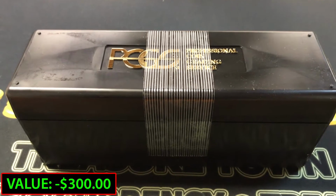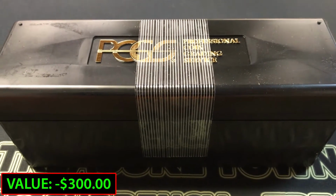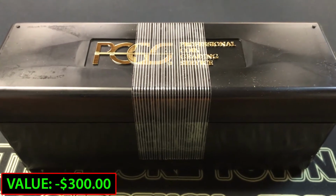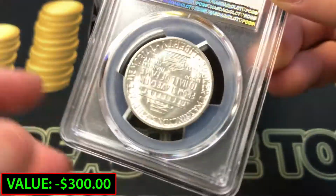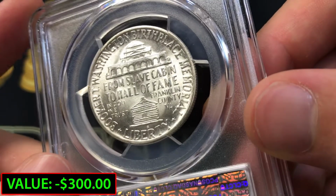And here we've got the box with the 3 Booker T. Washington half dollar commems. We've got 1946 P, D, and S, looking for some mid-state 66 or better. So I'll open this up and show you what we've got. And as always, I'm going to be giving you a good amount of time to try to grade the coins for yourself.